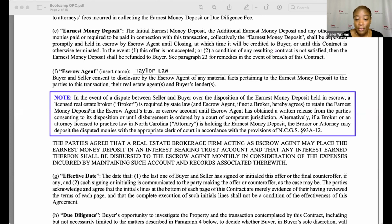It's a certain time frame they can hold it. After a certain time frame, if the seller and buyer have not agreed, then the attorney has to notify them, or should notify them, and let them know it's going to be deposited with the courts.